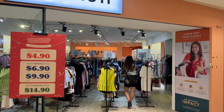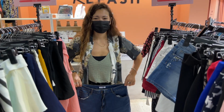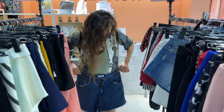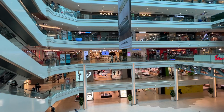This is not the purchase we were talking about, but Tia found a secondhand store. Here we go. What do you think? I think they're cute. Is it too big? They might be a little baggy. Did you get something? Yeah, it's only $3. That's pretty good. It's actually cheaper than a lot of the stuff we saw in Thailand. Yeah, I'm so happy.